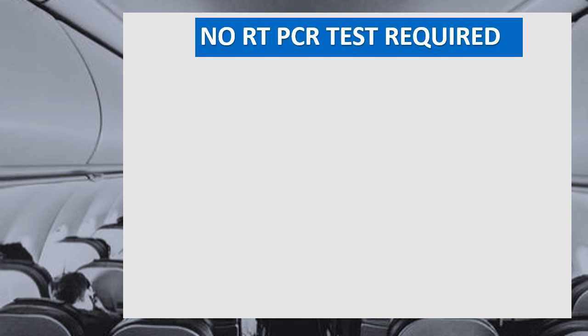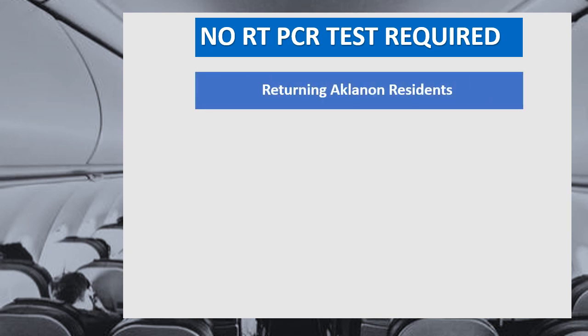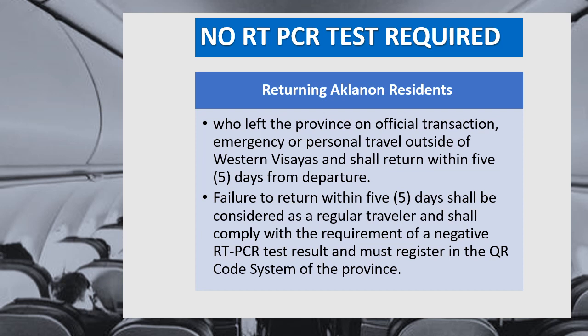However, there are exceptions. So may mga travelers na hindi kailangan ng RT-PCR test result. And ito yun sila. Una, returning Aklanon residents who left the province on official transaction, emergency or personal travel outside of Western Visayas and shall return within 5 days from the departure. So, sa mga umalis ng Aklan for official transaction or business or emergency at babalik within 5 days, kung kailan sila umalis, ay hindi kailangan ng RT-PCR test result na requirement.